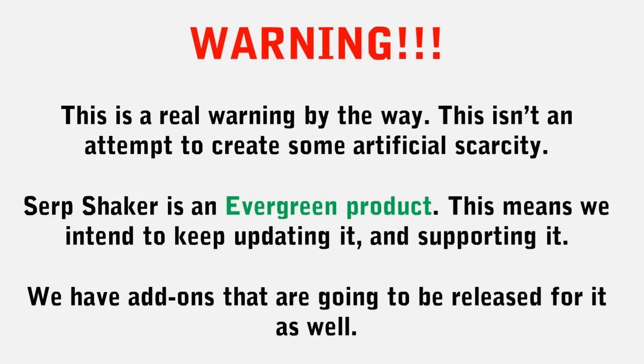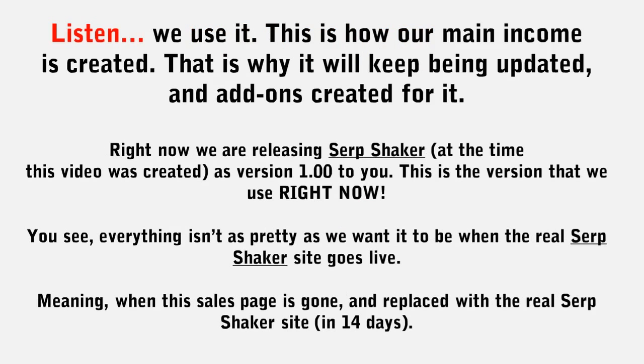But warning, right now there is a warning. This is a real warning, by the way. This isn't an attempt to create some artificial scarcity. Serp Shaker is an evergreen product. This was designed to be an evergreen product. The replacement for the other plugin, this is the evolution of it, and it is an evergreen product. This means we intend to keep updating it and supporting it. We have add-ons that are going to be released for it as well. Listen, we use it. This is how our main income is created. That is why it will keep being updated and add-ons created for it.